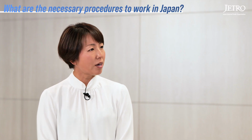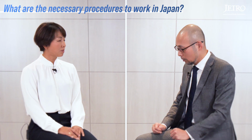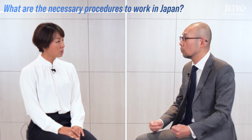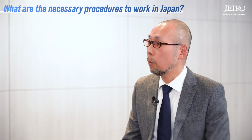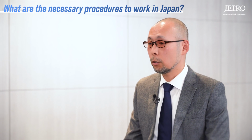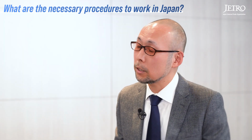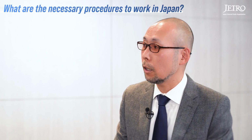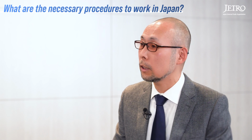I've heard that acquiring a Japanese work visa is quite difficult. Not necessarily. The requirement for work visa is not so demanding. For example, what you need to suffice to get an office worker's work visa is to have a certain college degree with a major relating to your job in Japan, plus a proper amount of salary similar to Japanese people.